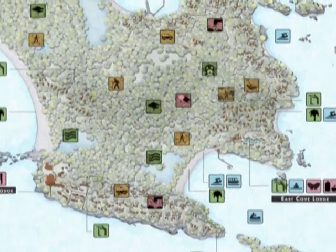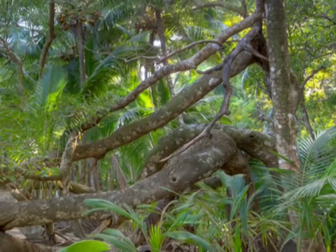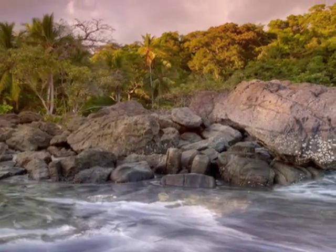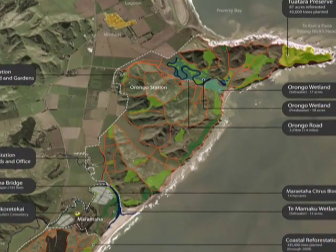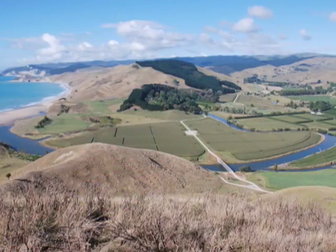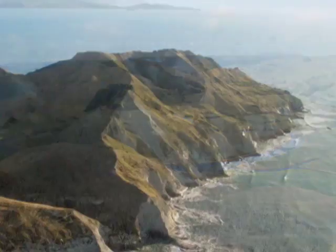Other targets are greenway buffers and miles of nature trails, on-site solar and wind power, and rain harvesting. Orongo Station Conservation Master Plan by Nelson Bird Woltz Landscape Architects. With human habitation since the 1200s, this 3,000-acre sheep station is both historic and drastically altered.